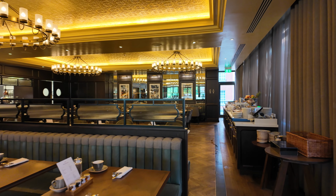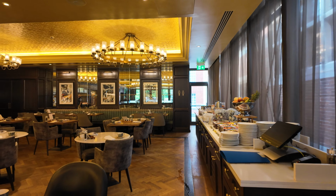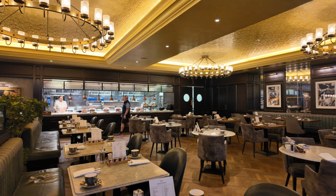Now, when we was here yesterday for afternoon tea, you couldn't really appreciate just how nice this place was because it was quite full. Now that it's a bit more empty, you can tell what a nice environment it is to come and have some food, whether you're here for dinner or breakfast. It really is a nice place.